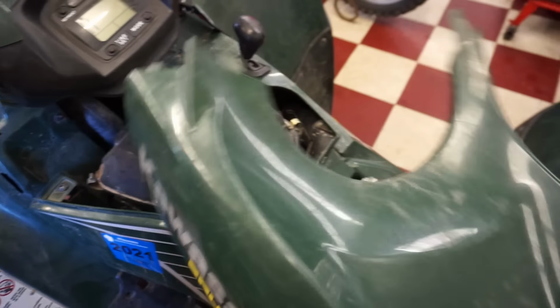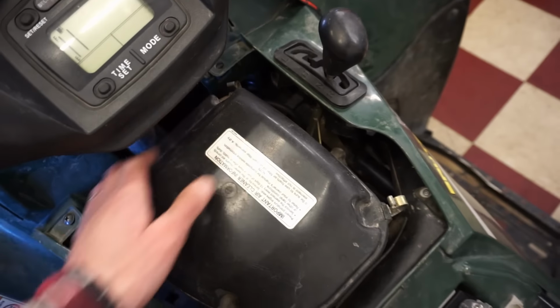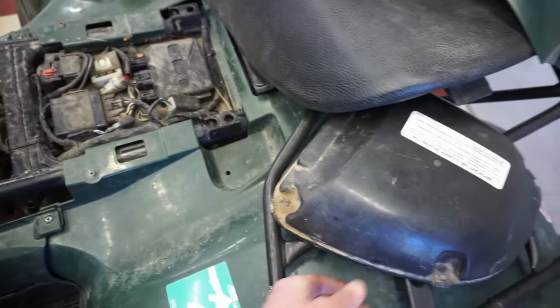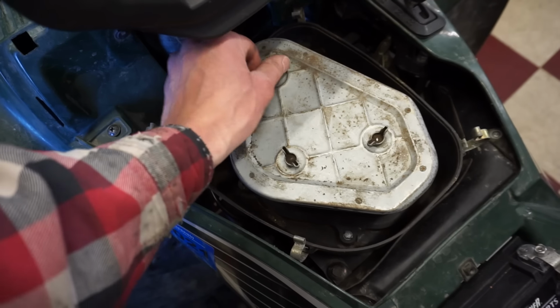This comes off. Put all the plastics to the side. Take a look at the air filter. Alright, there is one in there. So take that off right away. Those were pretty loose on there.